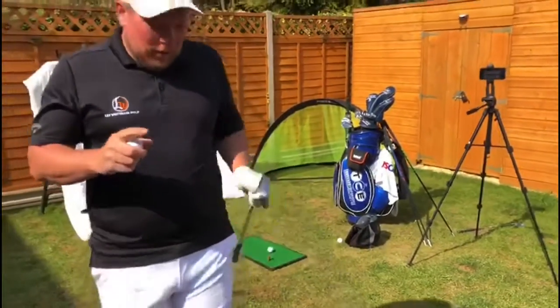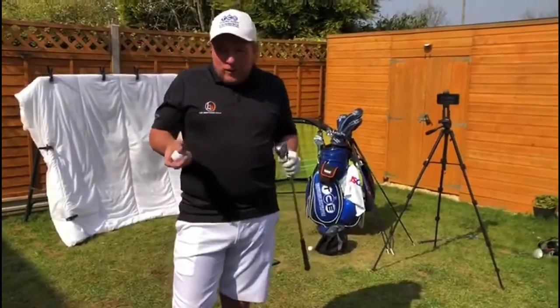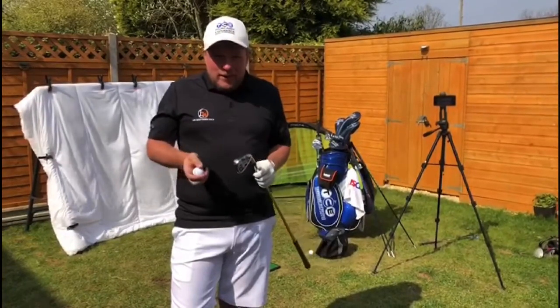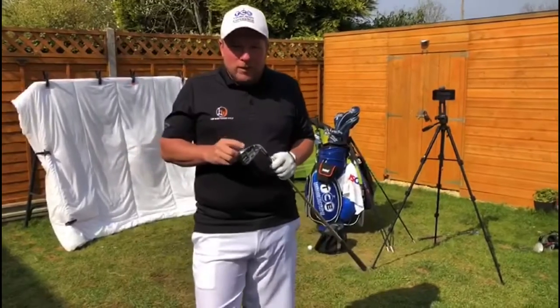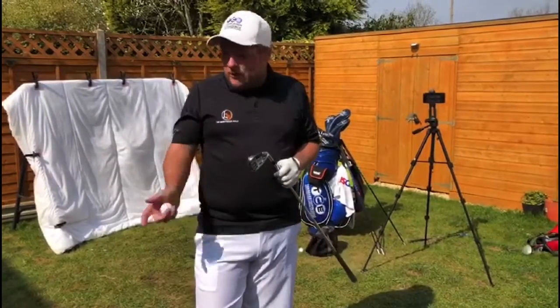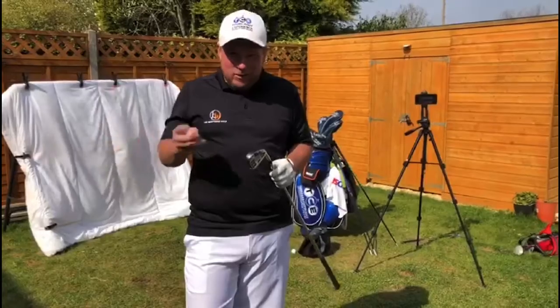Now, I learned to write these numbers on my club through having 6 years with David Howell. He's one of the best field players I've ever worked for, and knowing his numbers, he used to have 3 or 4 numbers on each club because he'd have different swing lengths for each yardage.